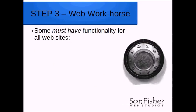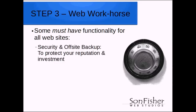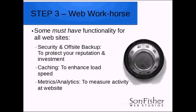Here's some must-have functionality for all websites. First, security and offsite backups. This is to protect your reputation, to get back online after a disaster or a hack, and your investment, the time and money invested in building the website. Caching is going to enhance your load speed because slow websites are penalized. And your metrics or your analytics. This is to measure activity at the website. Things like the number of visitors, bounce rates, broken links, purchases, subscriptions, etc.